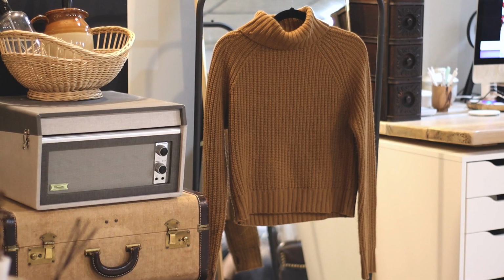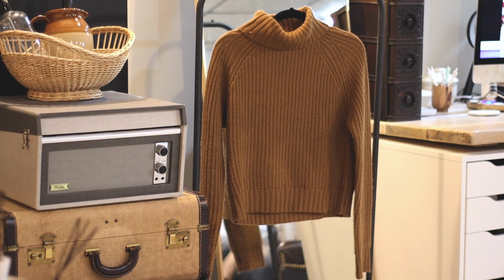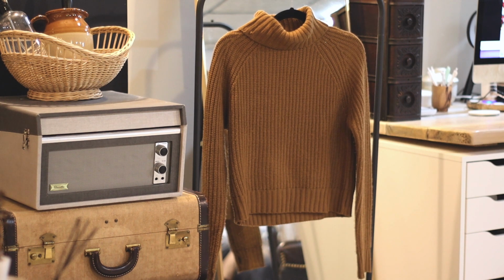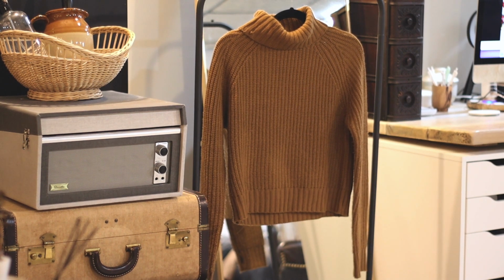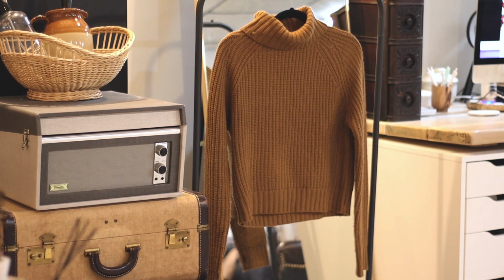This is a much wider knit, and I love that you can see the details of each of the loops that was used to create this sweater. I do really like that the sweater is a little boxier of a fit too. I think the width really complements the shorter hemline, making this piece really versatile and perfect for my winter capsule wardrobe.